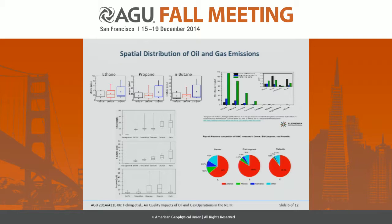This takes this a little bit further in scale. This compares levels for ethane, butane, and propane, I think, using background levels. Then this site here is in the city of Boulder, right at one of the busiest intersections in town, and moving from here eastwards toward Lafayette, Erie, and then Longmont. And you can see very nicely there's a steady increase in all of these compounds, ethane, butane, and even one of the alkenes we looked at here.